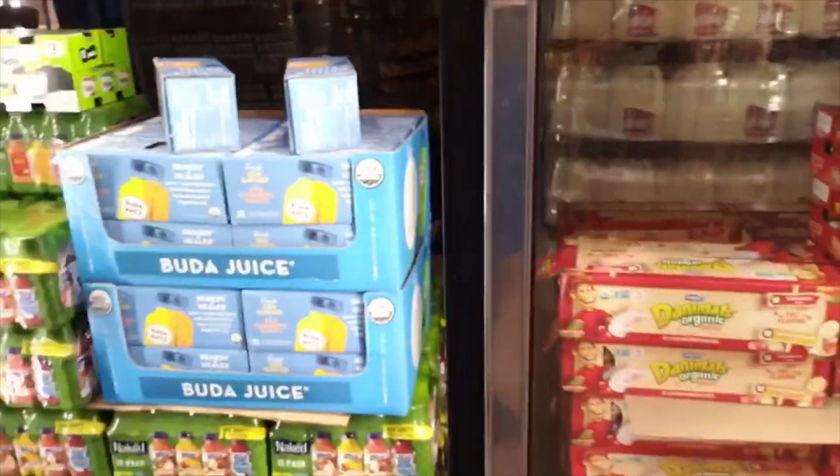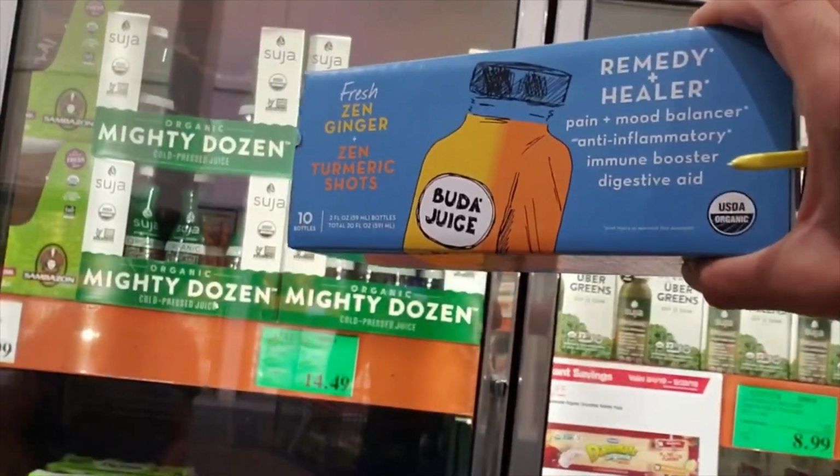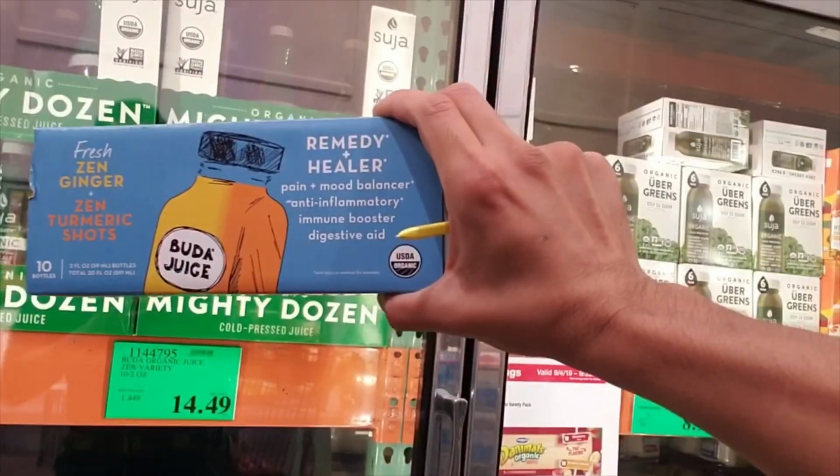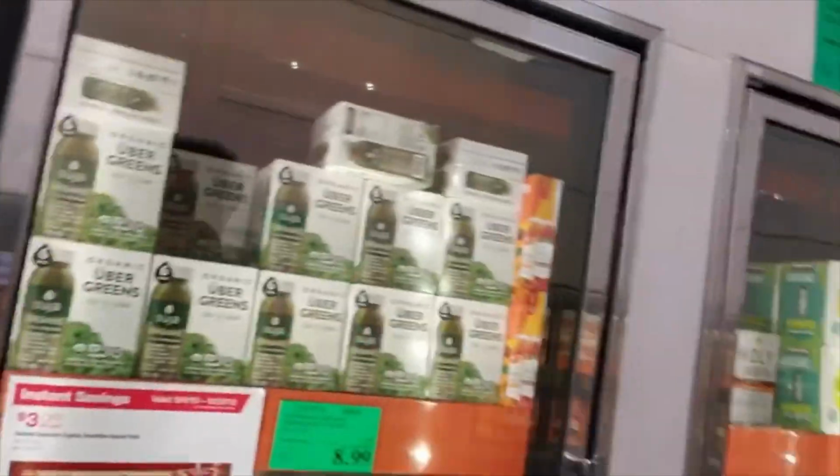Ginger and turmeric, and they're in little shots. They're organic. Should we try this? One is ginger and orange juice and one is turmeric and orange juice. If we get oranges, we can just make this ourselves. We already have the ginger and turmeric, right? We're gonna go get oranges now and make our own ginger turmeric.